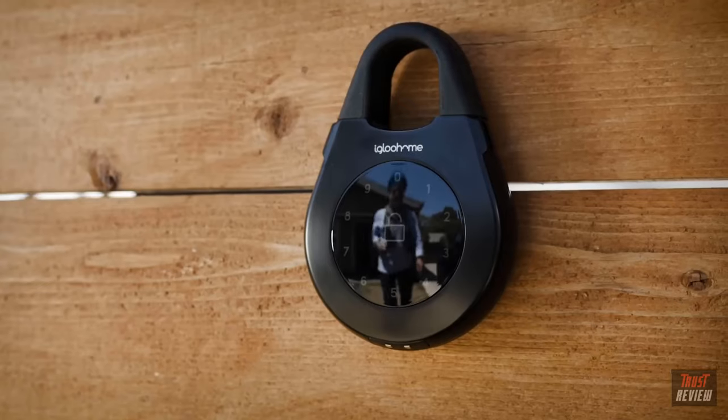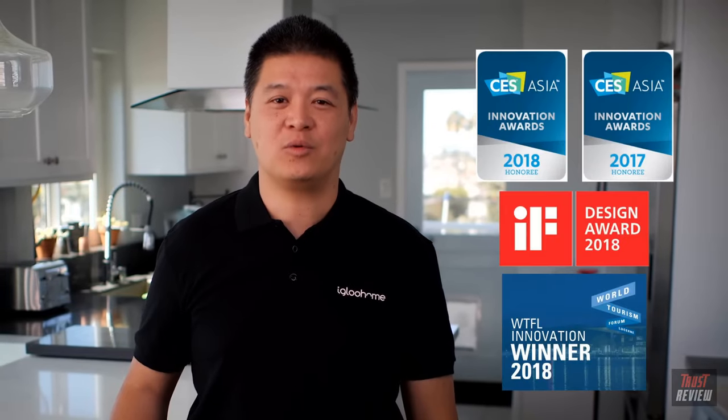Hi, I'm Matthew. As Airbnb hosts ourselves, we started Igloohome to make smart locks and lock boxes that would provide our guests with easy and secure ways to enter our rental properties. Since then, we've gone on to win awards for our design and technology, which has been rolled out in over 80 countries and counting. We're now launching a smart padlock focused on sharing access and everyday use.